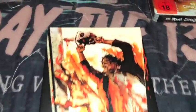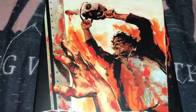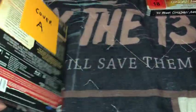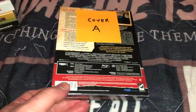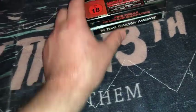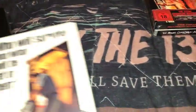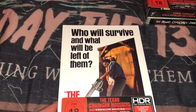This was cover A, and I call this one the Italian painted cover because that's where they got the art from on that one. And I just put a little note on there to remind myself that that is cover A. These are beautiful editions. These are sold out, and they're only going to go up in price. So if you're interested in these now, I would definitely grab them while you can before they're way out of control for price.